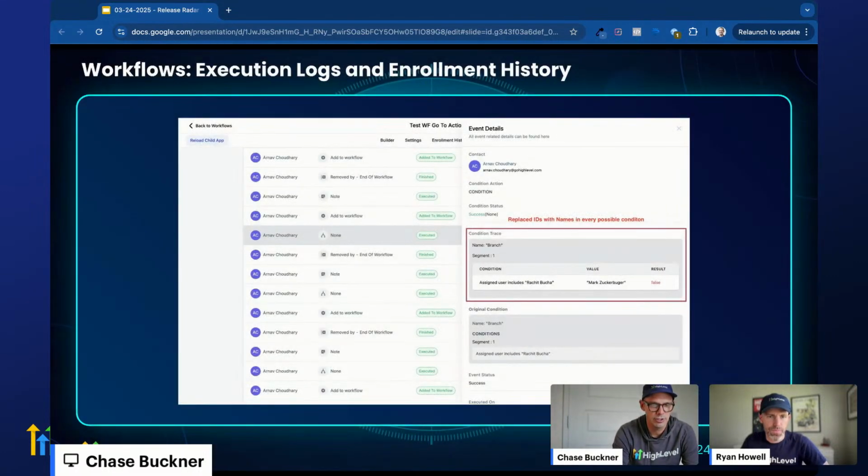Workflows, execution logs, and enrollment history. What's the update here? So we have an enhanced go-to action. When you click on the go-to action, users can check the action configuration within the logs themselves. They can click edit in builder, and that button will take them directly to the builder to make the changes.